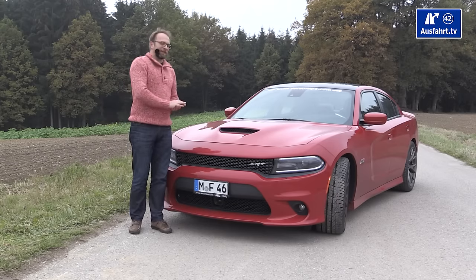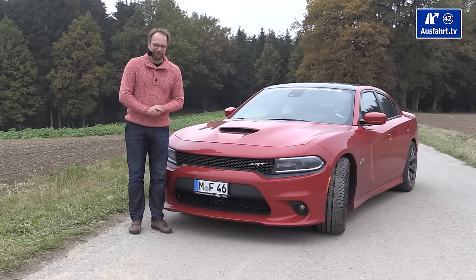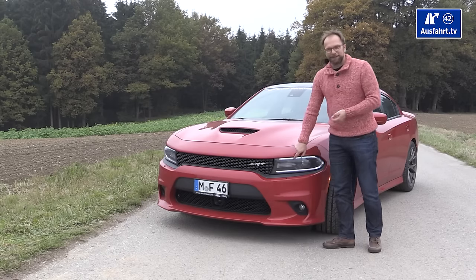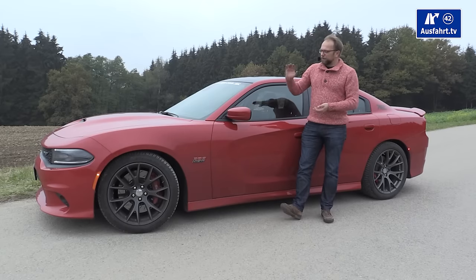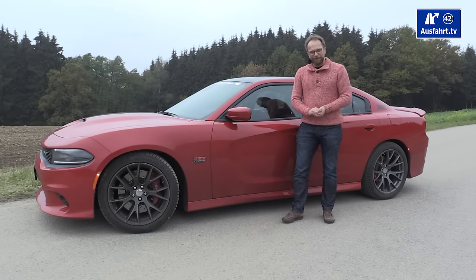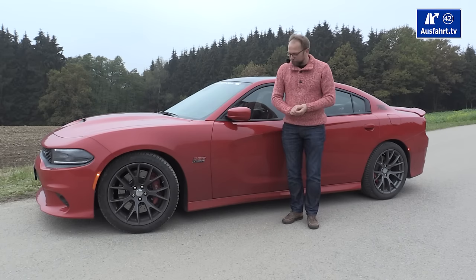If you're really interested in the Dodge Charger, I recommend that you download the brochure from one of the dealers' homepages, and you will see everything listed very detailed there. However, all the European models come with big xenon headlights and LED daytime running lights, as well as LED fog lights. In Europe, you have the choice between 10 different colors. Our color is called Redline Red Tri-Coat Pearl, and it costs extra, it's an option, but there are some colors that come for free.